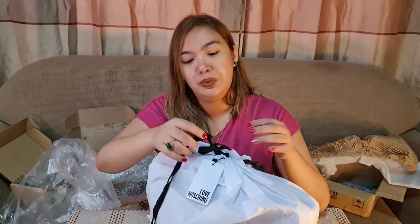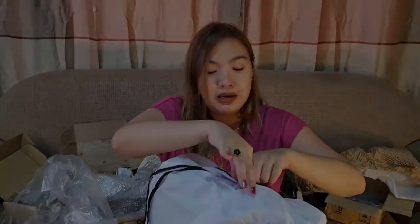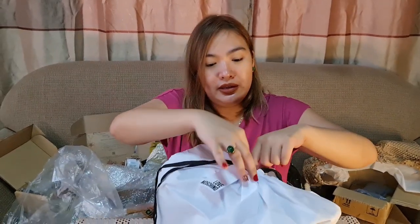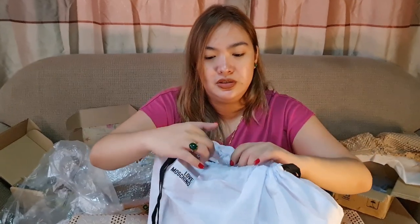What I like about Zalora is they also have the flagship mall, and super masasabi mong legit yung mga branded items nila. They also offer other luxury brands like Gucci, Burberry, YSL. So you may check out Zalora na lang. Kasi marami din. May mga local brands din doon, affordable na rin. You can find anything now online.